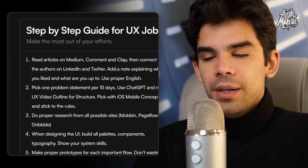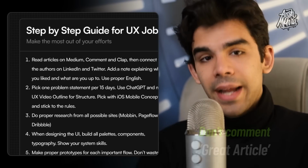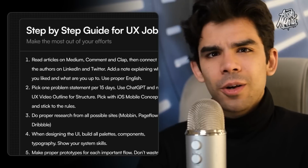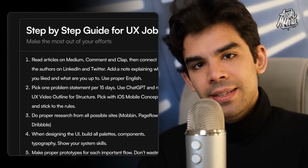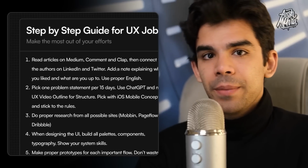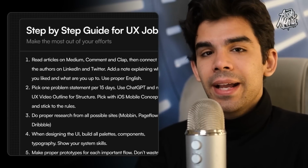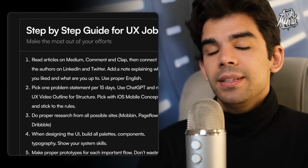When you find a good article, comment something valuable. Don't just say great article. Write what you liked about it. Give it around 15 to 20 claps, and then see who the author of that article is and connect with that author on Medium. You will find a lot of Indian authors as well. In fact, there are a lot of Indian tech companies whose product designers write on Medium.